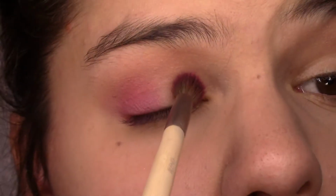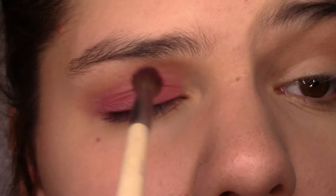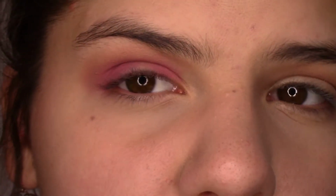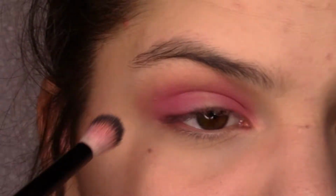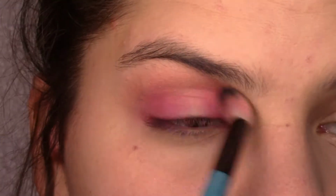The inner corner. I'm going to try to do a spotlight halo. So you don't need to worry about the middle so much. I'm going to bring it up a little bit and then take just that brush that I had the rosy color on and blend out the top.